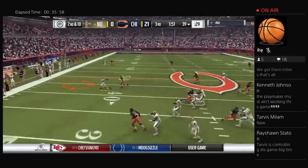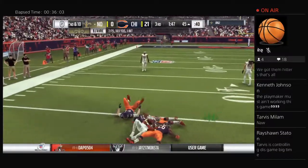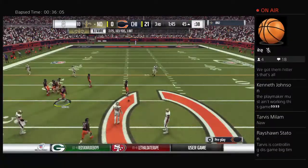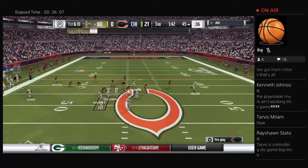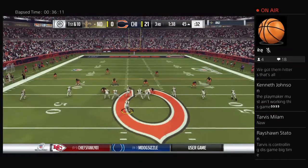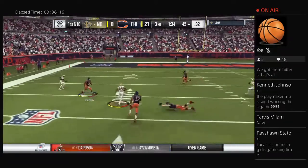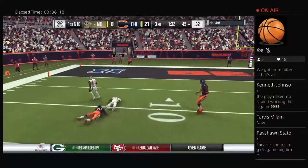Back to throw now on 2nd and 10. Quick hitter here, it's complete. And he'll be taken down across the 50 at the 45 in enemy territory. I think that's a big pickup for a first down because when you run a drag route against zone, you're sometimes asking for trouble because you might run into a defender. Yeah, well, there they ran into a first down, executed it to perfection.